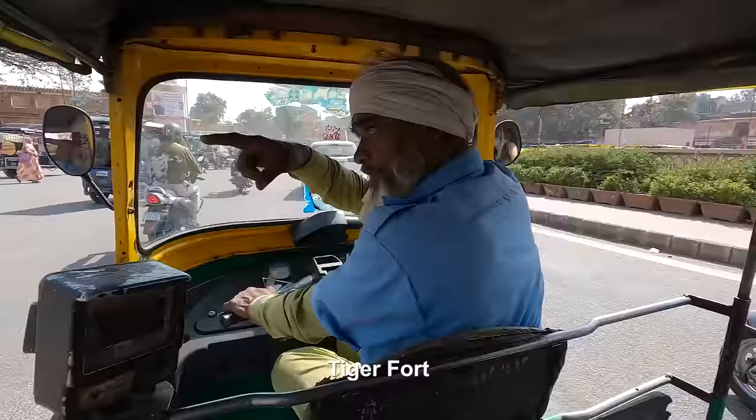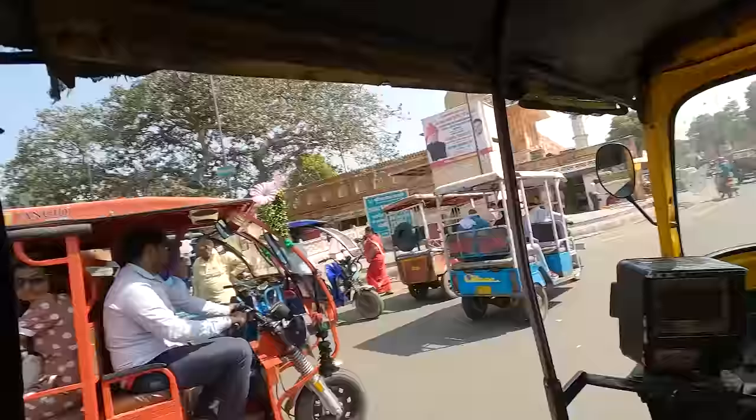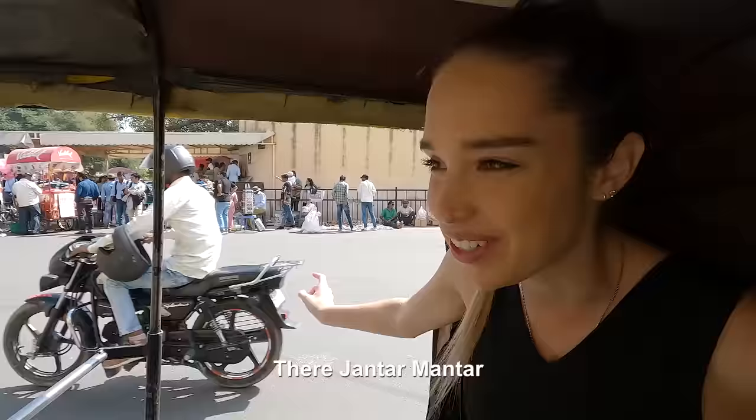Tiger Fort. Okay, the fort that side, hey? Yeah, Tiger Fort. I think our rickshaw driver is giving us half a tour of the city at the same time while we're in here. Yeah, Tiger Fort. Oh, Tiger, wow! I can't see. Look at that there. There's a fort up there. Okay, thank you so much, eh? Yes, thank you, my man.